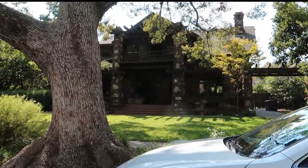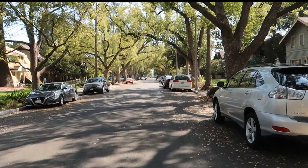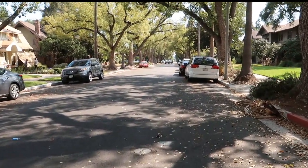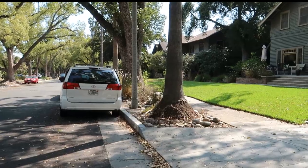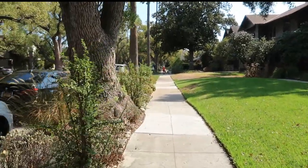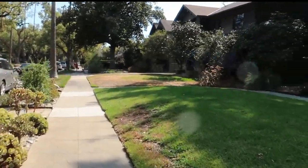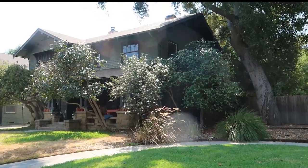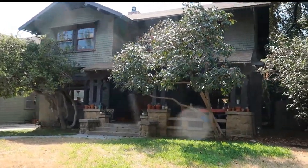So first we have 1711. This is George's house. George McFly. If we walk down this way just a bit. Oh, look, just when I say that, here comes a car. Here comes a car pulling out. We have a couple shots where Marty's running up and down this sidewalk. Just two houses down, we have Lorraine's house. That's right, Lorraine Baines McFly. And depending on your timeline, Tannen.